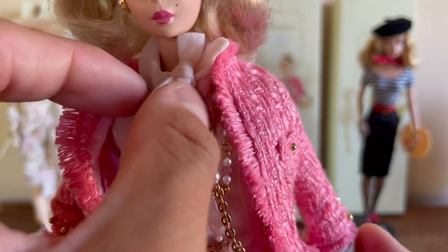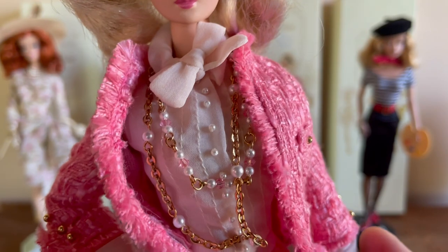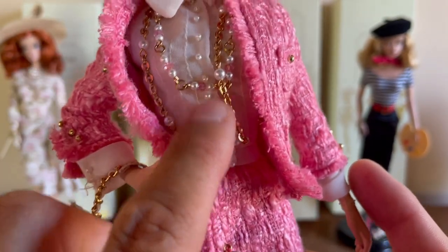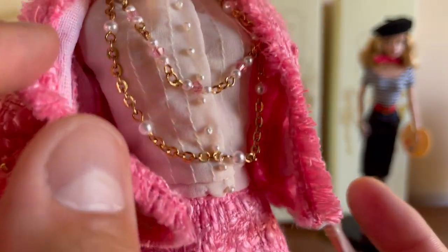I believe this comes off, this tie thing. Yeah, I think that comes off. It's like a separate piece. And it comes with this necklace right here.